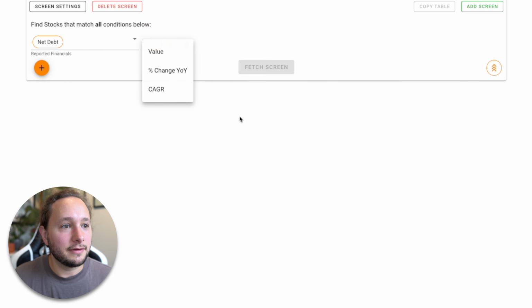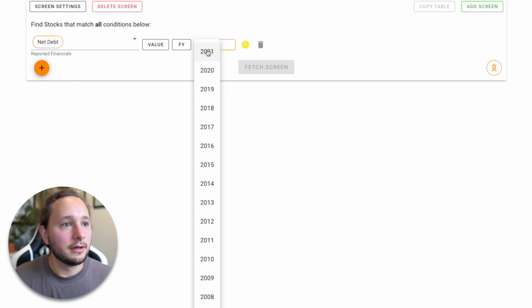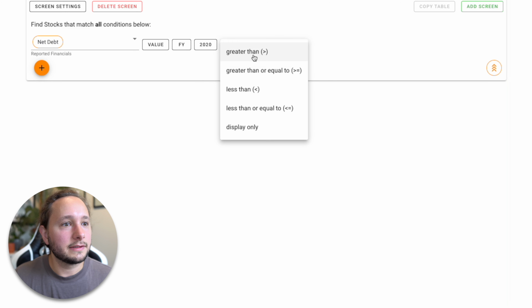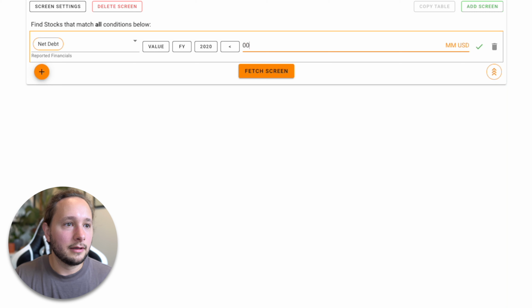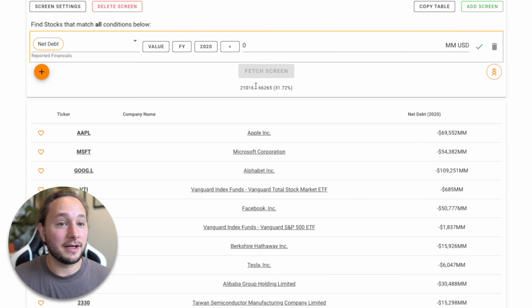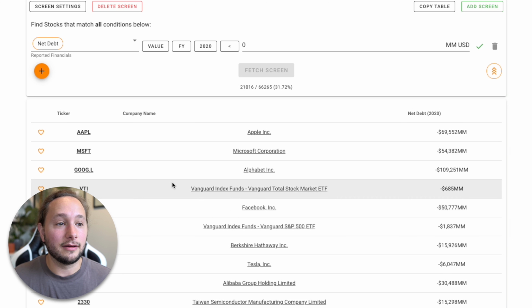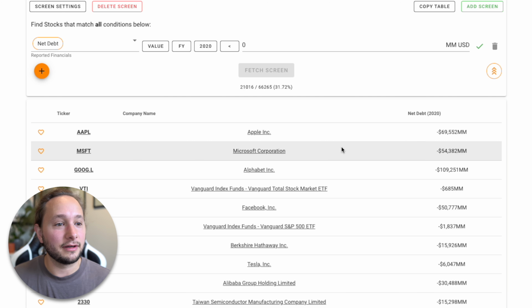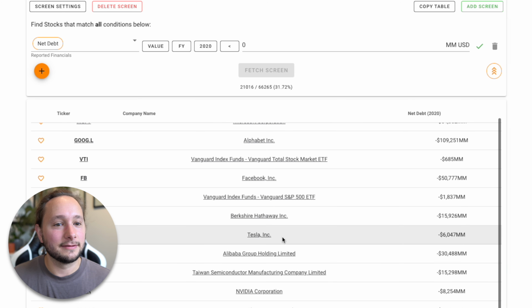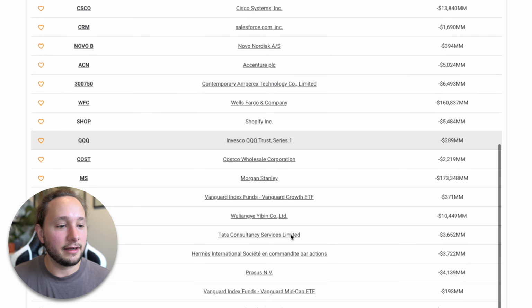So let's check out the net debt. So if we have a negative net debt value for the fiscal year of 2020, less than 0, then we should get all the companies that have a net cash position. So right away we can see Apple at the top of the list. They have almost $70 billion in net cash, and all of these excellent companies, you can notice a trend. They all have cash balances. Apple, Microsoft, Alphabet, Facebook, Tesla, that's a surprise, Alibaba. And then way down here, I even noticed we have Prosus.